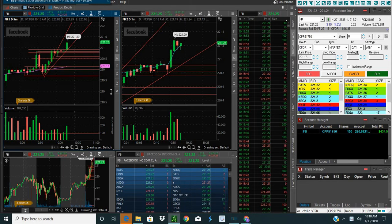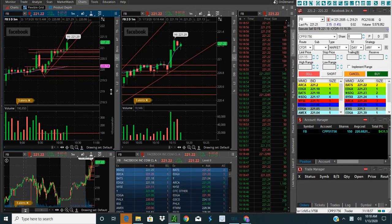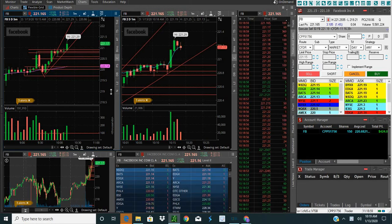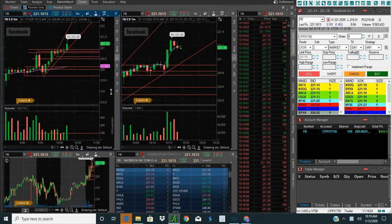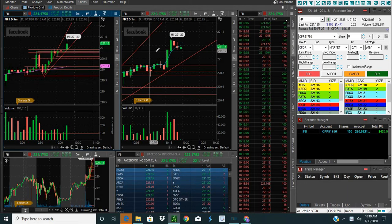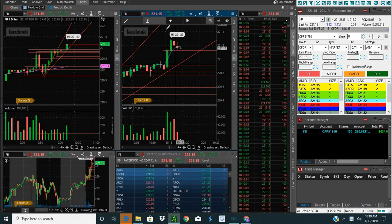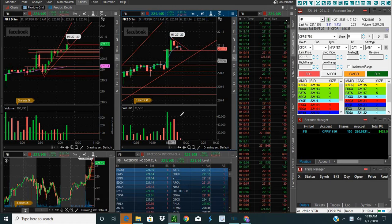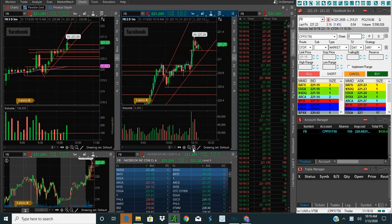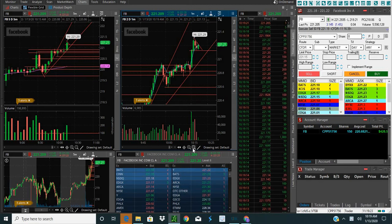Alert just went off on Bed Bath & Beyond, BBBY. They're trying to eat it up right there. Got it below the 9. Let's see if they hold it. Let's see if bulls hold this little area. A little flag forming on the 1 minute. Let's see if it fails or if it'll be a nice flag. Need volume coming on the flag.